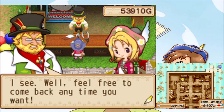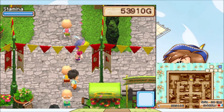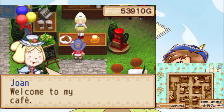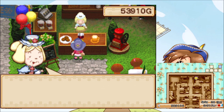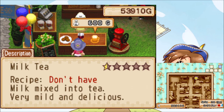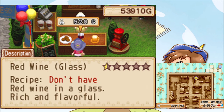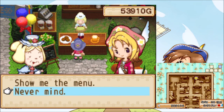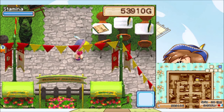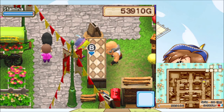Alright, I see. Well, feel free to come back anytime you want. What else do I want to buy? I can buy as many seaweeds as I can, but if I buy too many, then they might spoil before I can sell them all. Alright, what do you have for sale? You have more chocolate cookies and some milk tea. I go well with the chocolate cookies. Red wine. And a glass. I like how you have to cook red wine to make red wine in a glass.